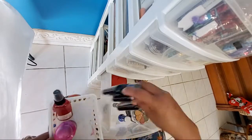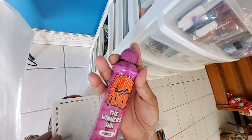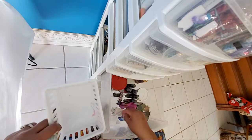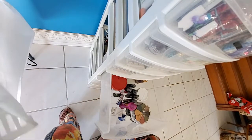But I guess I don't really reach for this drawer too much. I need to do that more. I got my glimmer mist and a dauber. I thought it might be fun. It's just a purple dauber. This is for playing bingo. And some glitter. And I gotta clean this. So let me just wipe this. Let's wipe this. So everything's nice and clean finally. So I hope so.